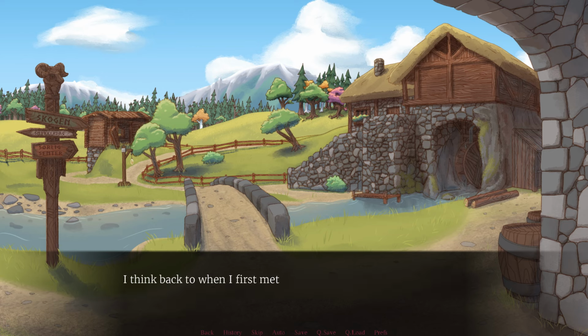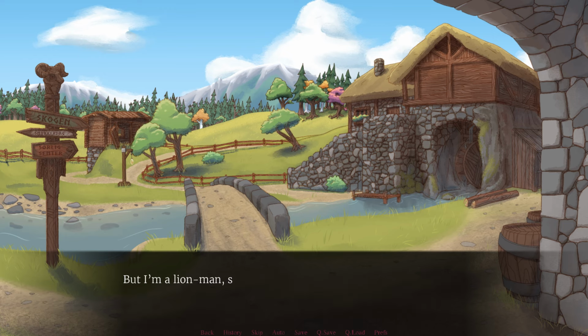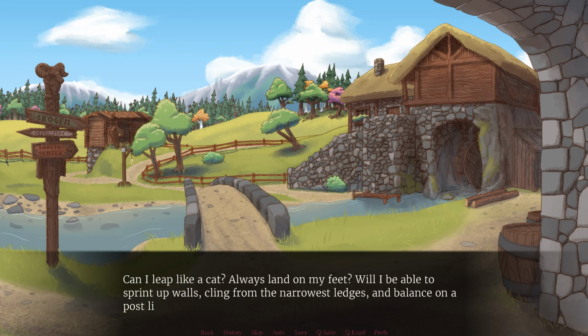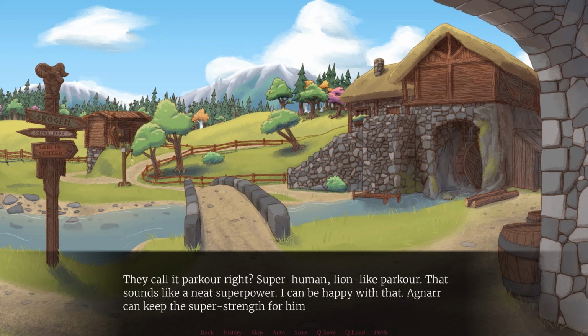I'm so excited! I think back to when I first met Mikhail, and that almost unnatural speed at which he fled from me. If he could run at that speed, despite presumably being an unfit noble, then I must be able to manage the same now that I'm a deer like them. But I'm a lion man, so maybe instead of primal speed, it's feline reflexes and dexterity. Can I leap like a cat? Always land on my feet? Will I be able to sprint up walls, cling from the narrowest ledges, and balance on a post like a kung fu master? They call it parkour, right? A superhuman lion-like parkour. It sounds like a neat superpower.